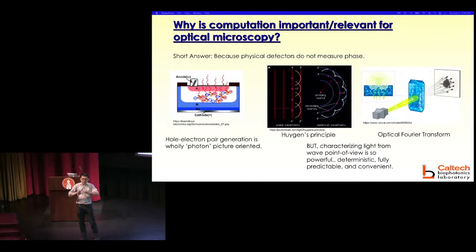But you can see that in the process of doing this kind of detection, you can interpret this whole thing entirely from the photon point of view. You do not need waves in order to actually understand this whole process itself. So this is entirely photon picture oriented. Now, of course, those of us that work in optics know that there are really two pictures you can use. You can use a photon picture, and you can also use a wave picture. And using the wave picture has its own advantages.